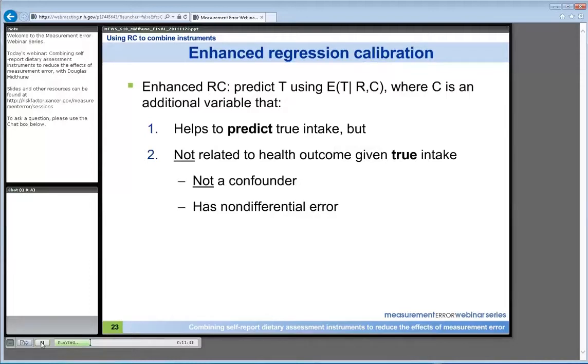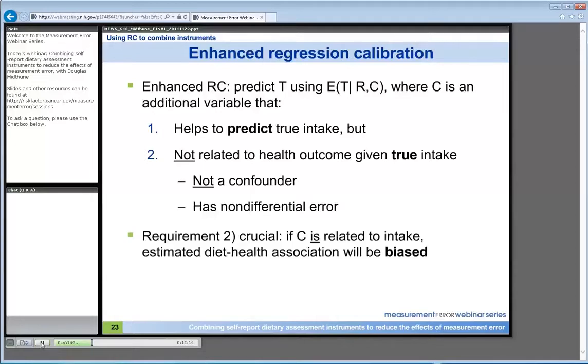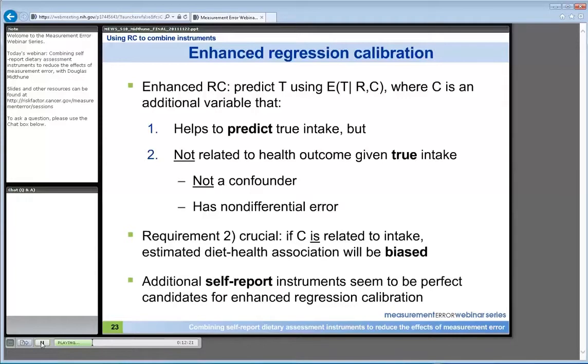This leads to the idea of enhanced regression calibration, which is sometimes called extended regression calibration. In enhanced regression calibration, we add an additional variable C to the prediction equation for T. This additional variable has to fulfill two criteria. First, it helps predict true intake. Second, it's not related to the health outcome given true intake. Another way of saying this is to say that C is not a confounder. We can also say that C has non-differential error with respect to the health outcome. Now, the second requirement is crucial because if C is related to the health outcome, then the estimated diet health association will be biased. Since we usually assume that self-report dietary instruments have non-differential error, additional self-report instruments seem to be the perfect candidates for enhanced regression calibration.